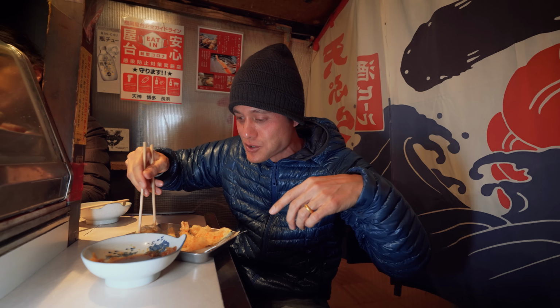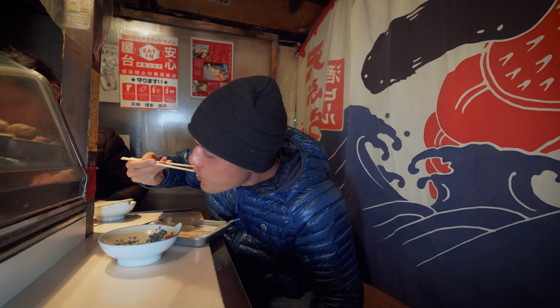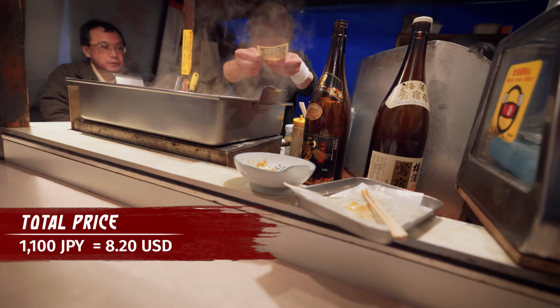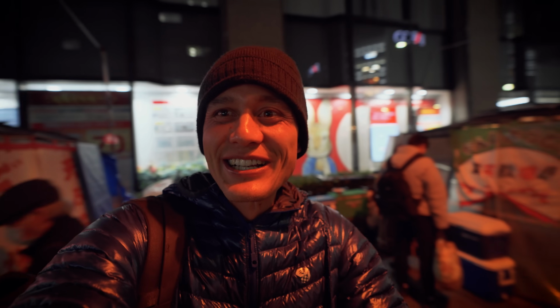There's a mushroom, there's some little small fish, there's another shrimp, a piece of pumpkin. Okay, final shrimp. Very tasty. Is it 1,100? Okay. Oishi, arigato gozaimasu. Arigato gozaimasu. Oh, it's kind of like coming out of a cave. It's so warm and cozy and delicious in there. Oh, that was good. We've got more to eat.